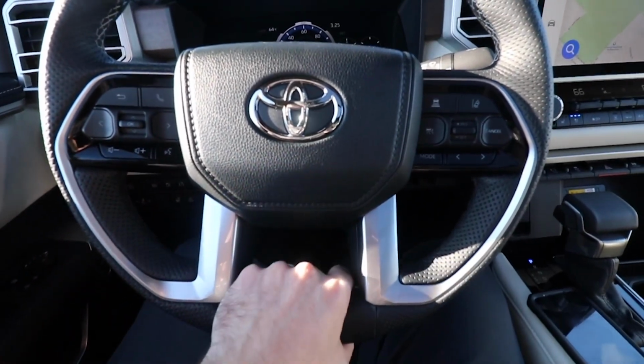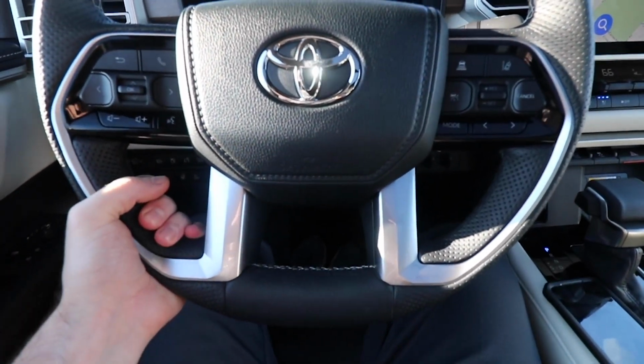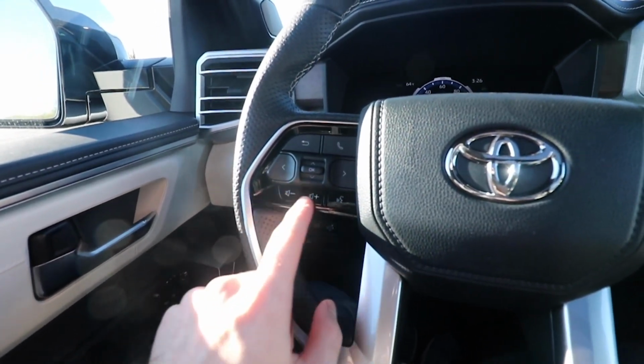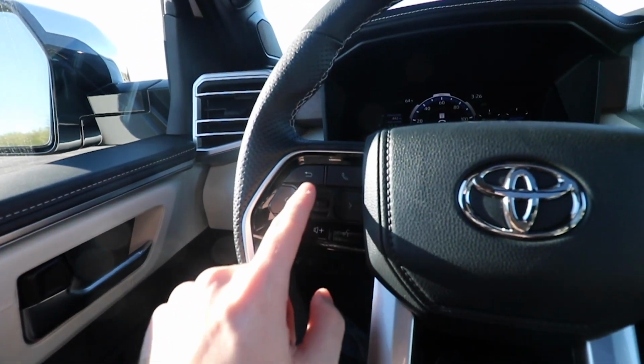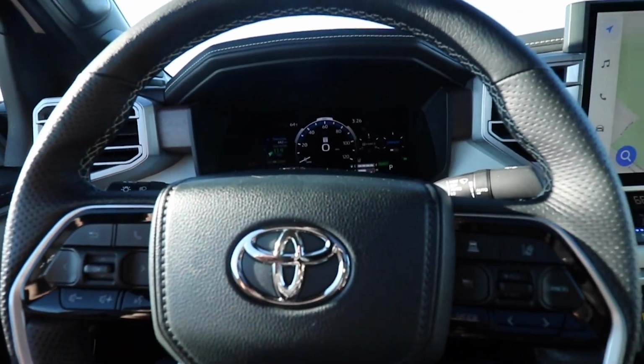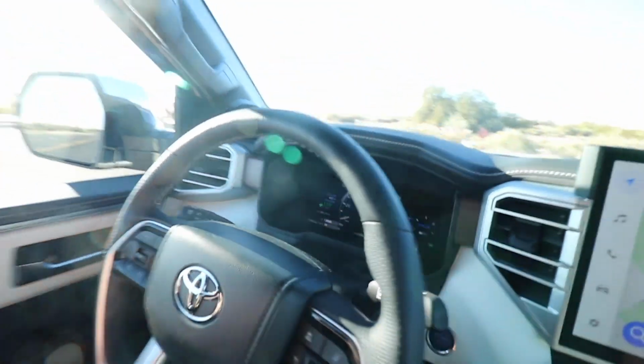The steering wheel's functional. You got nice spots where you can hold on to. The buttons, this is piano black, this is more of a plastic black up here, but nothing wiggles the way it shouldn't. Everything's tight. It just turned out really, really good. So that has to be number 1 on this list.